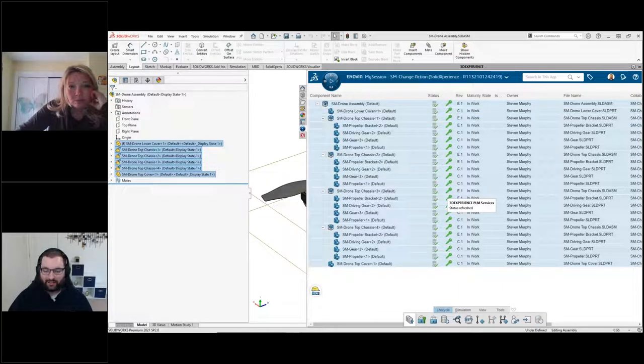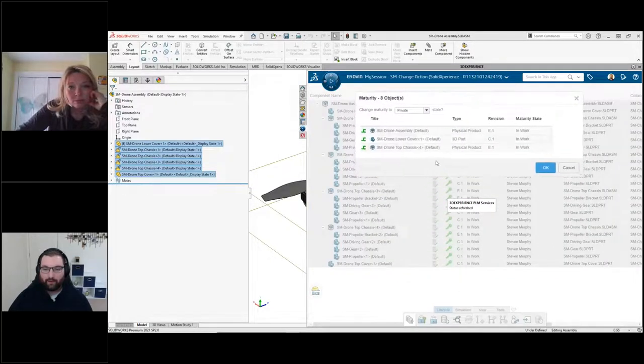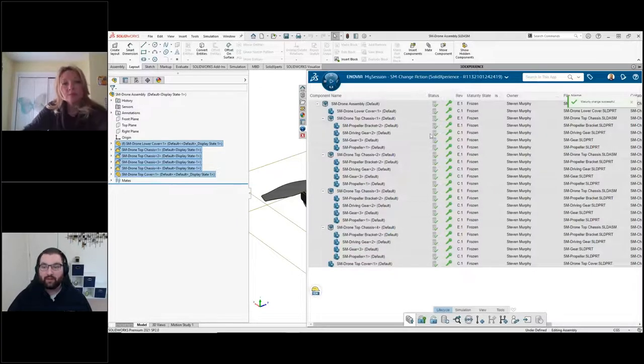I went to change action and I'm going to go ahead and change the maturity of all the parts. Rather than being in work, we're going to ship them all to frozen. What that's going to do is give the change action that information, that part of this approval process is approving these individual parts being moved in maturity state. So notice everything goes to frozen.